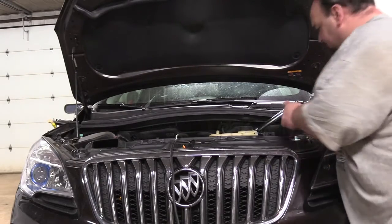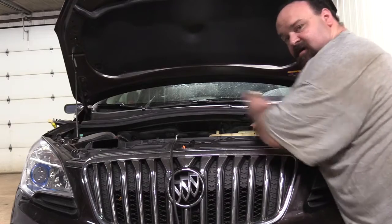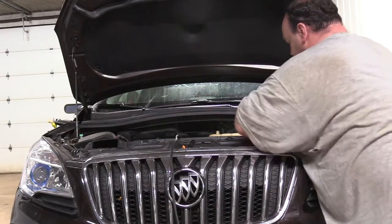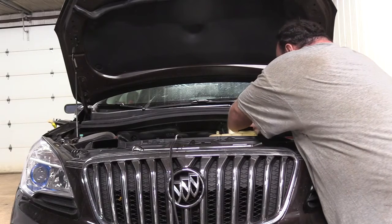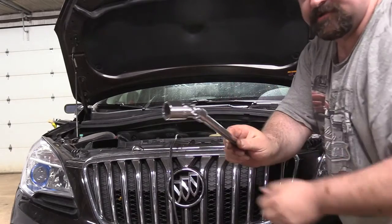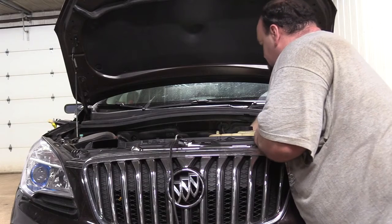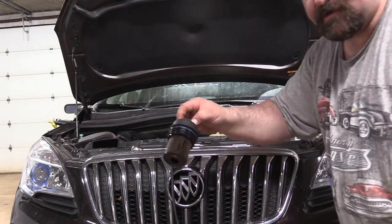Okay, we're gonna take off the top filter. So this is a 15/16 socket. And it's a lot easier if you use the swivel, as it's in there at an angle. There's our old filter.